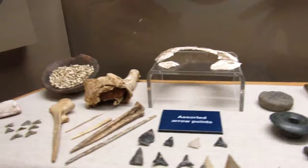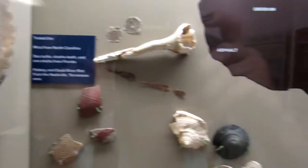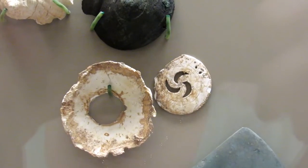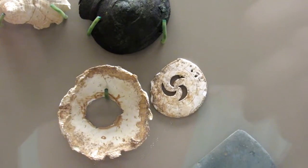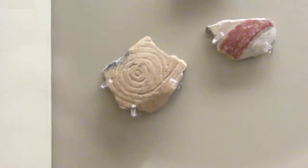Various things. Yeah, these were traded. But let's look at that again. Look. Okay, really. The symbols are there. And that concentric circle as well, and that pottery that's left.